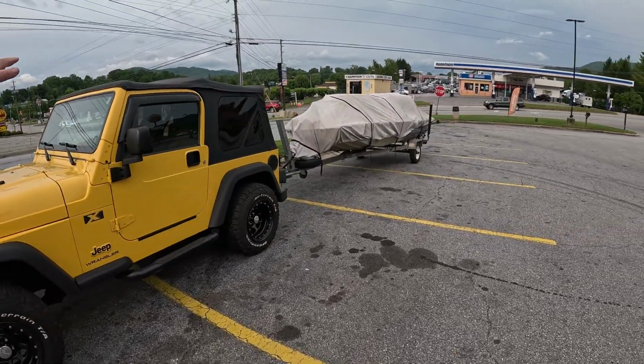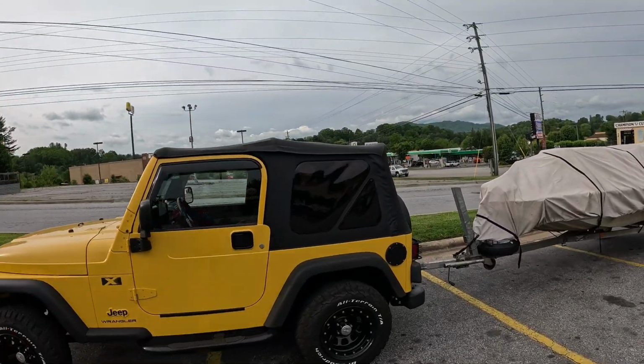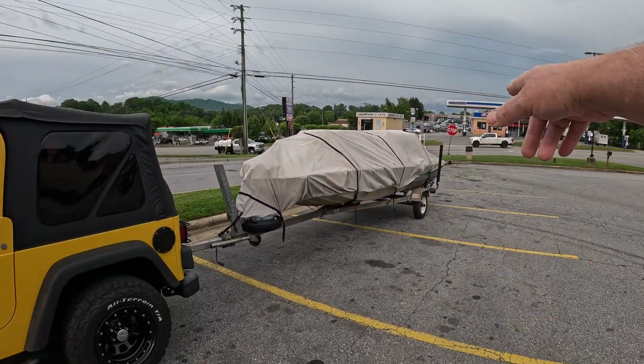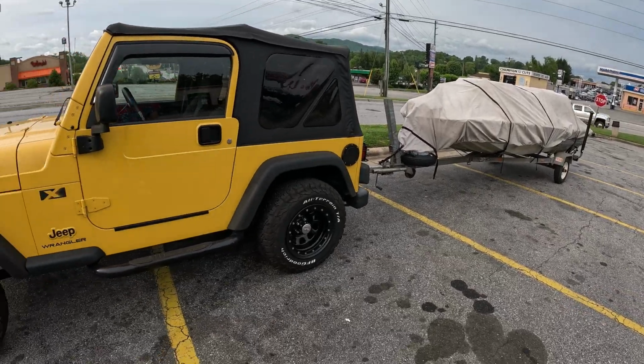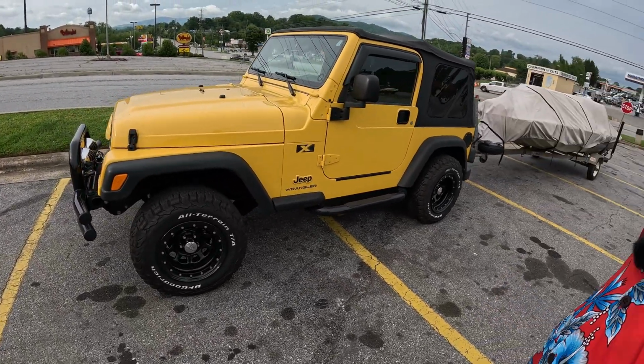But it's got a soft top on it. Eventually I wouldn't mind putting a hard top on it. But yeah, between this and the Tracker boat, we're hauling it 900 miles back home. Wish us luck that we make a safe trip.